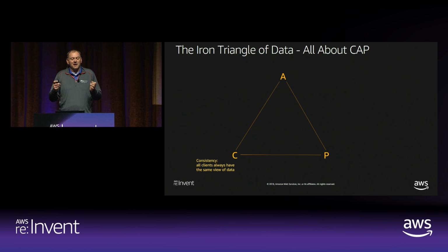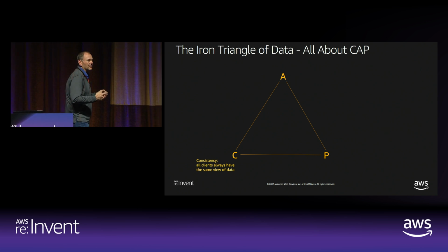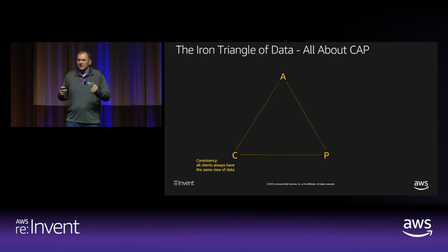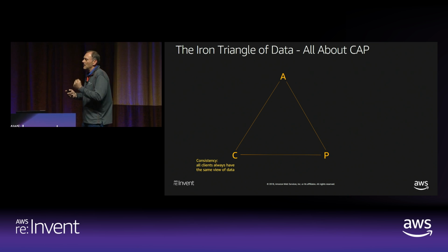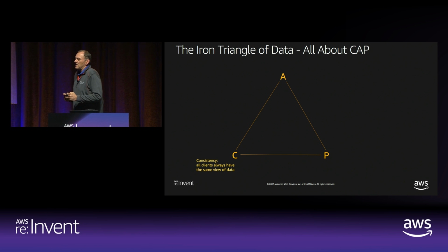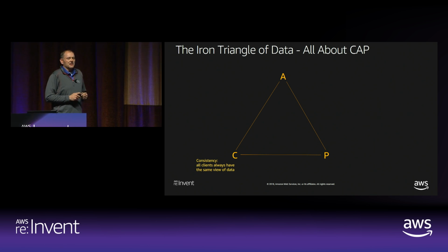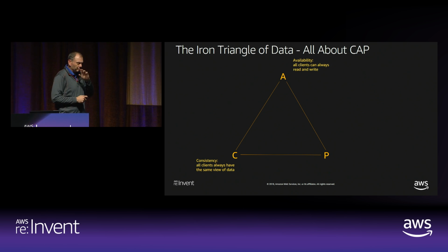And consistency is about the ability of all clients always having the same view of the data in the system. No client can log into the system and get a different view of data than another client at any given time. So, a consistent view of data. When data is written and read immediately after it's written by another client, they're going to see the same data that was written by that client.